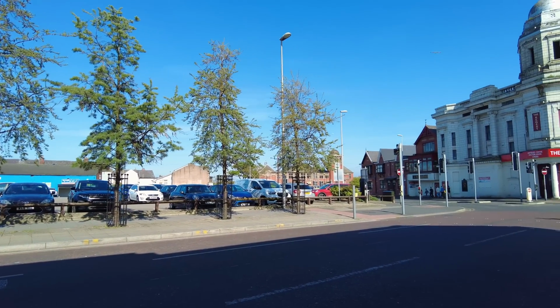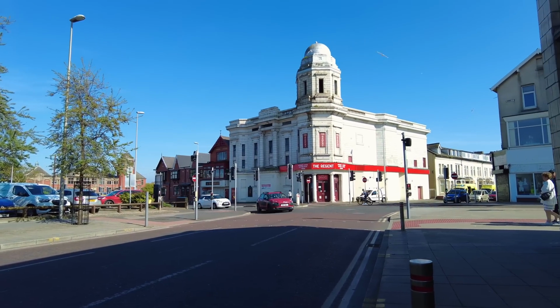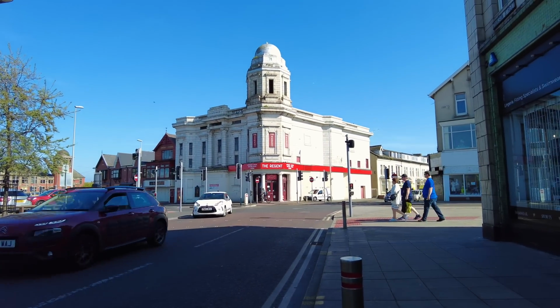Not cheap. And here's a look at the Regent. I forgot to mention the Regent Cinema, didn't I? There's the Regent Cinema there. They say it's haunted.